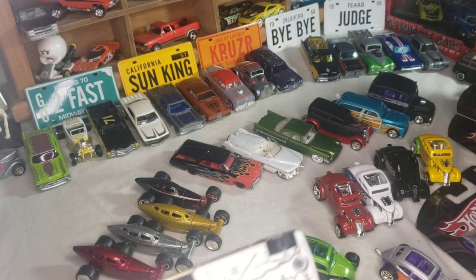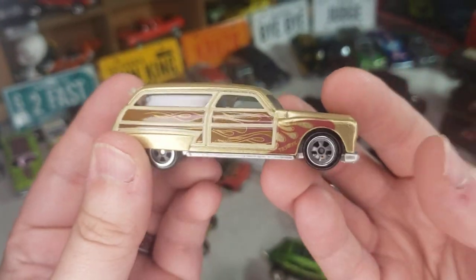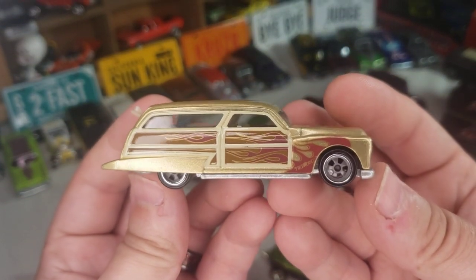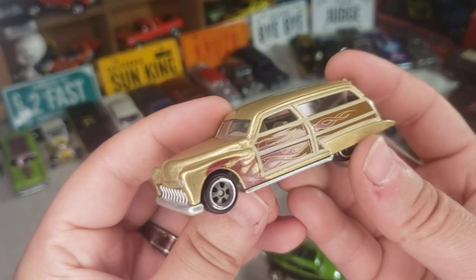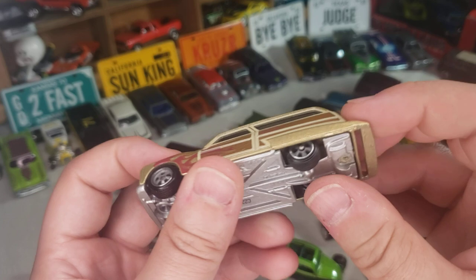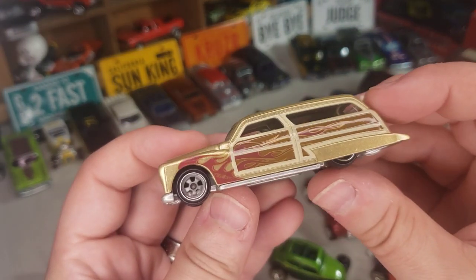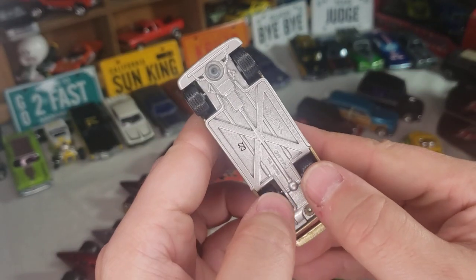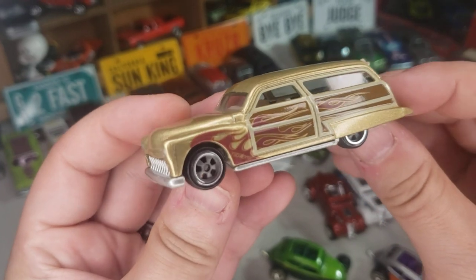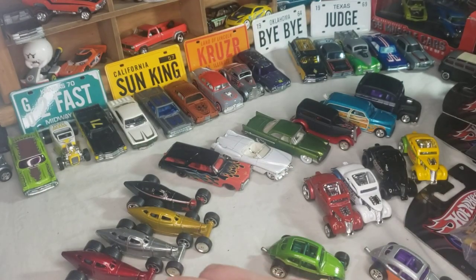C22, yep. So this was the second colorway. Gold, with a silver-painted, or yeah, grayish silver base. Firewood on the side there in the flames. And in case you're wondering, no, the surfboard is molded with the interior, so that's not coming out. And it looks like the tabs were not crimped too well for the rear wheels here. Either way, cool car.